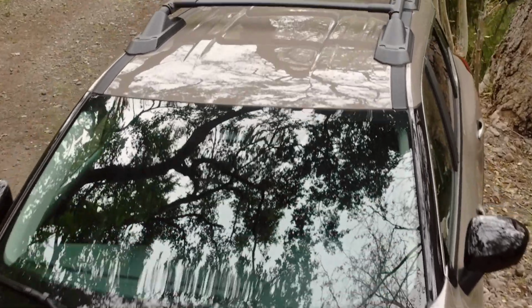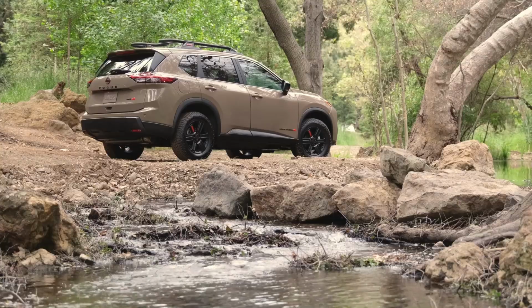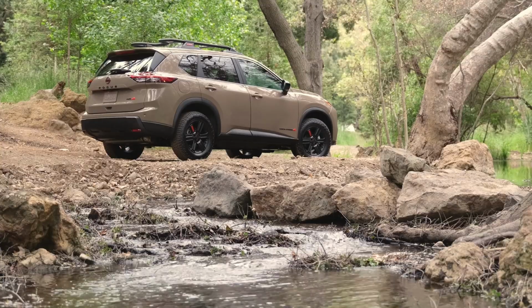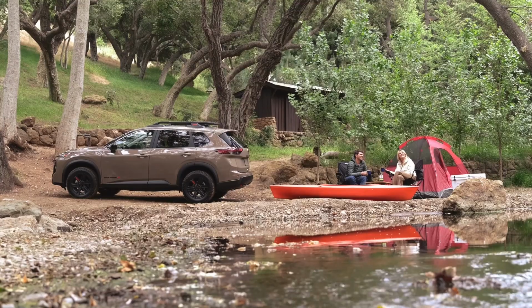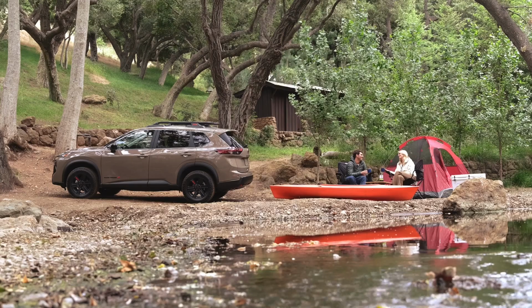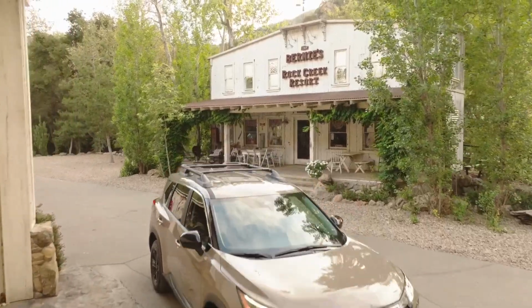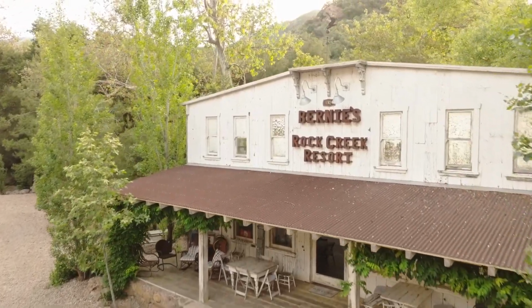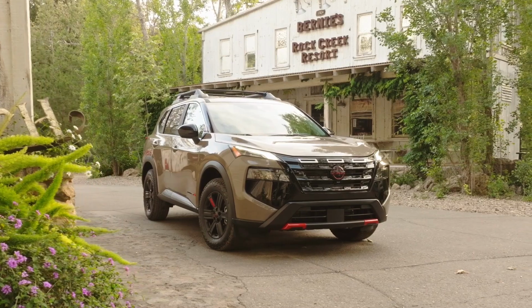going down steep inclines. An available premium package adds a touch of luxury to the adventurous spirit of Rogue Rock Creek, with a wireless charging pad, heated steering wheel, four-way power passenger seat, motion-activated power liftgate, memory driver's seat and outside mirrors, reverse tilt-down outside mirrors with integrated turn signals, auto-dimming rearview mirror and interior LED accent lighting.